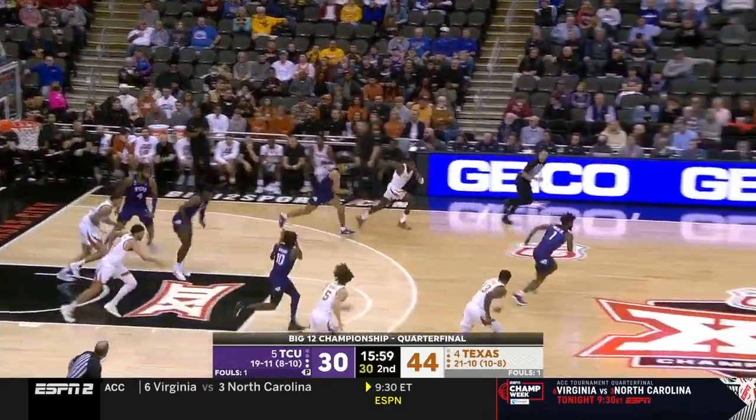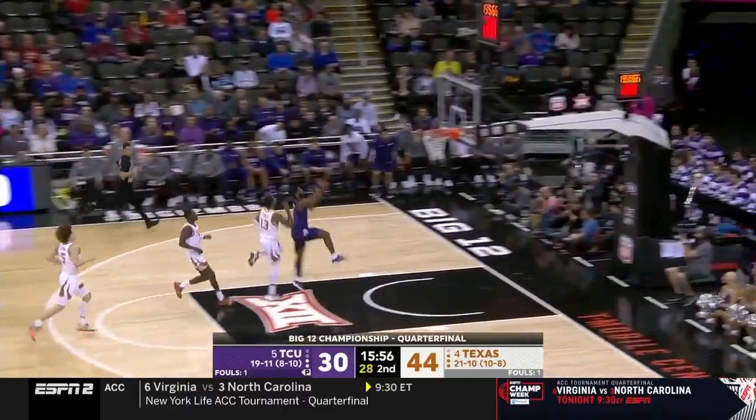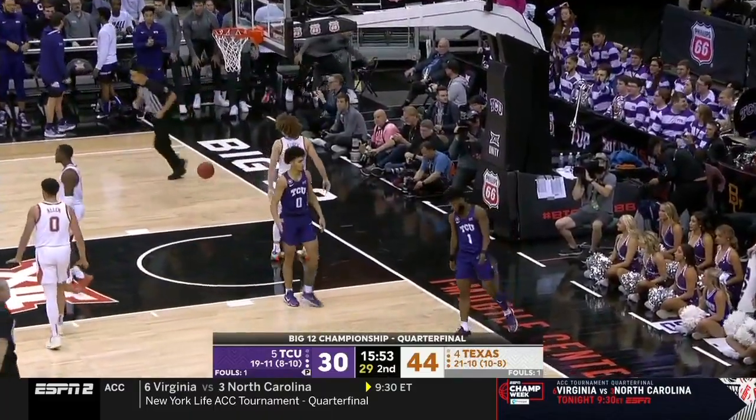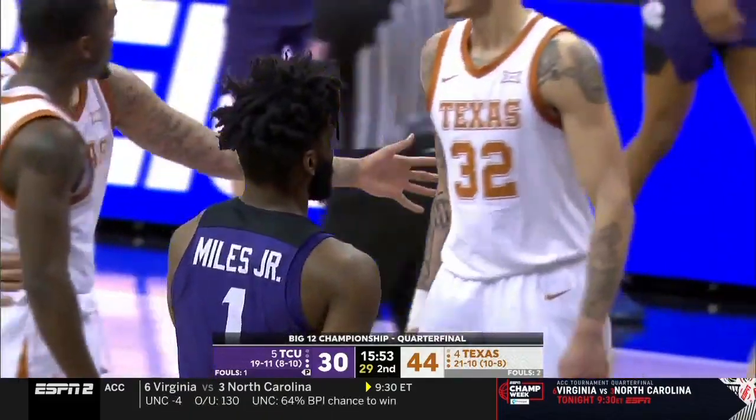Bishop swatted away by Lampkin. Here's Miles ahead of the pack. Ooh, and he tried for the throwdown. Mike Miles has some hops, but he gets fouled and will go to the line.